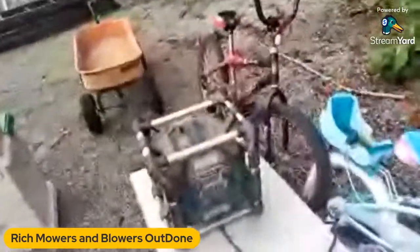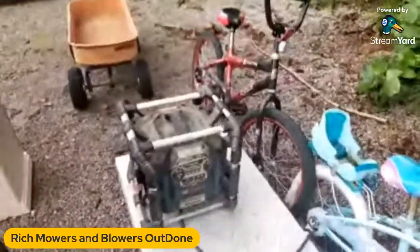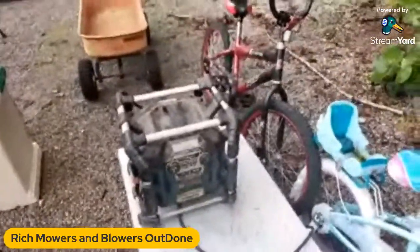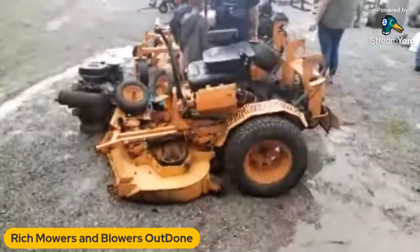High school generator. Or is that a radio? Nope, it is a radio. Does it have a power supply with it? It probably does. Looks like it's been around the block. So a construction worker. All right. What do we have right here?